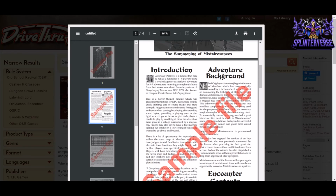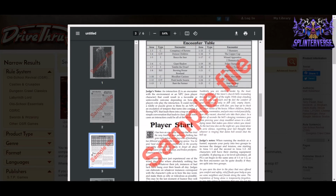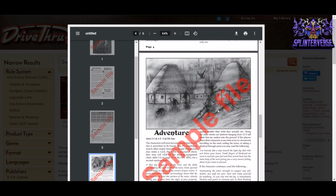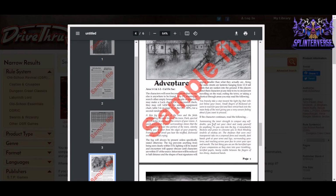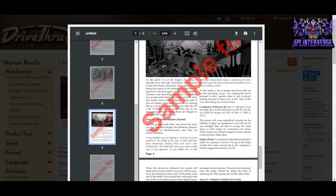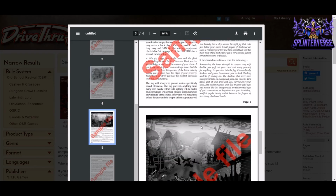So let's see, adventure background, got contents, okay, encounter table, that's always helpful, and some nice art, and it's got labeled areas as well as some flavor text, which we always appreciate. So let's read this. A thin fog creeps out of the trees in the fields surrounding the outer limits of the town. Dark spectral shapes dodge in and out of the corners of your vision.